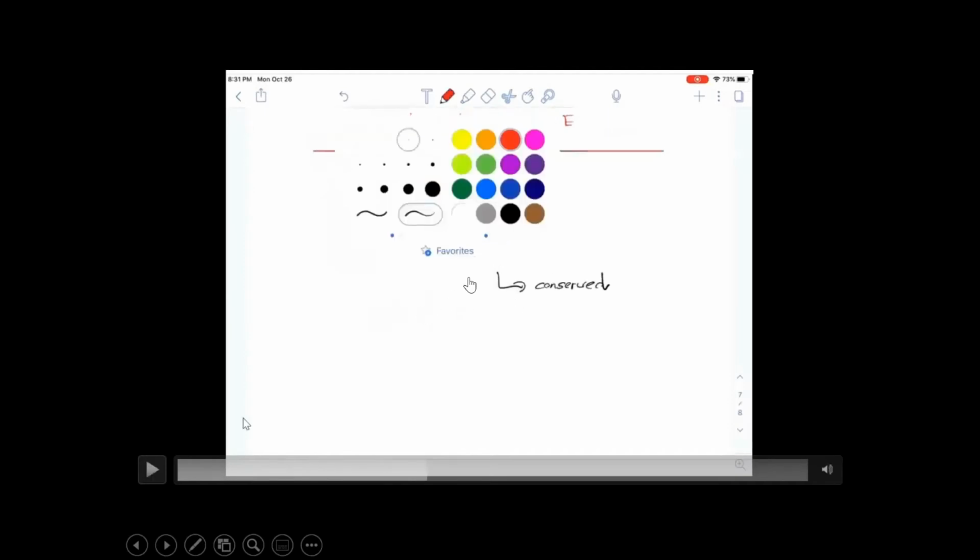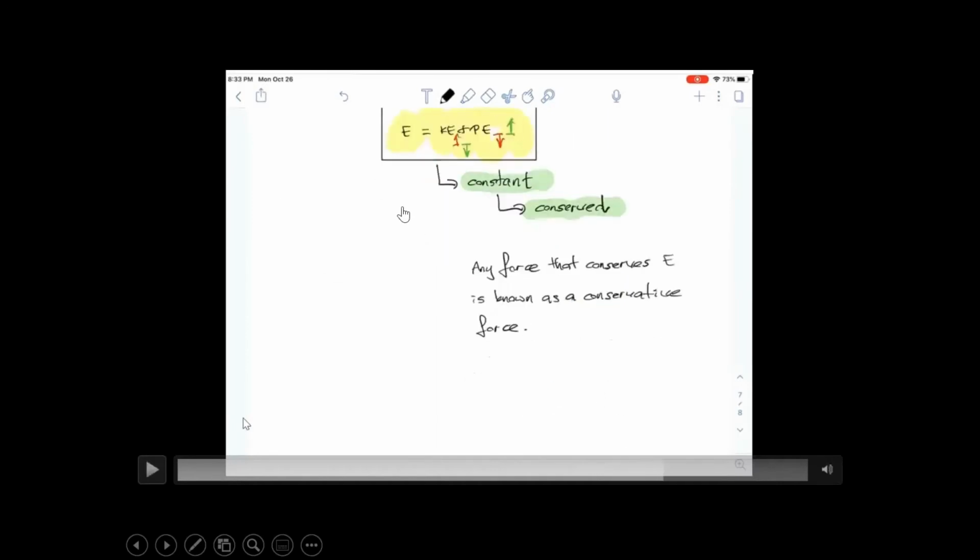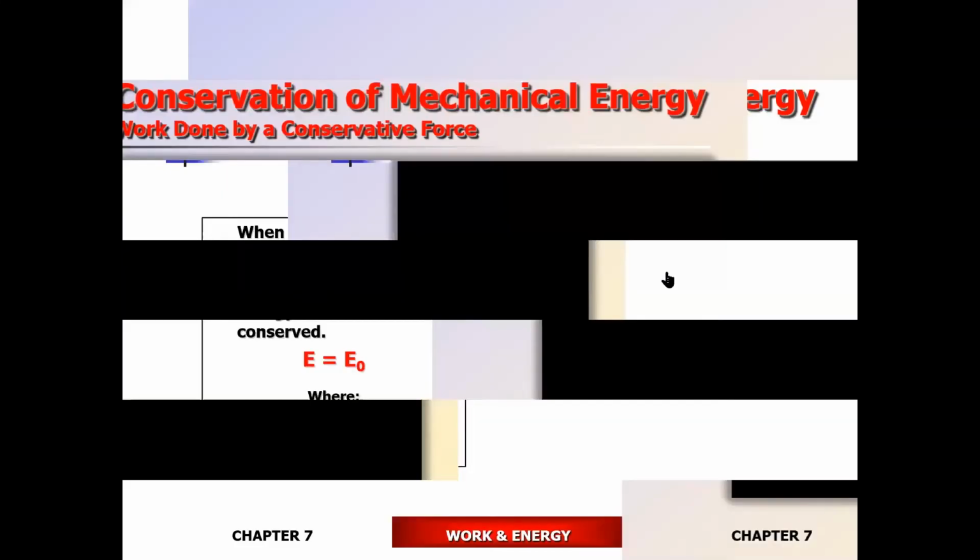When the mechanical energy is conserved, potential energy gets converted to kinetic energy, and kinetic energy gets converted into potential energy. Which means that potential energy goes down, kinetic energy goes up by the same amount, and vice versa. The mechanical energy will be conserved only if there's a conservative force acting on the mass. A force that conserves mechanical energy is known as a conservative force. A prime example of a conservative force is gravity. The other one that we will explore is the restoring force. We haven't looked at it, but we will eventually.